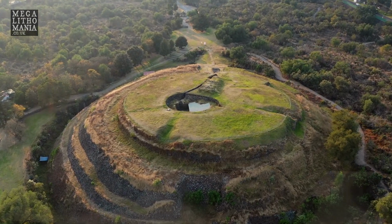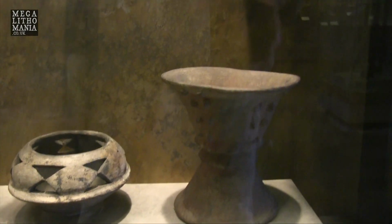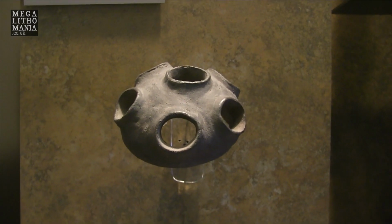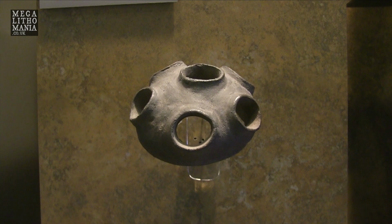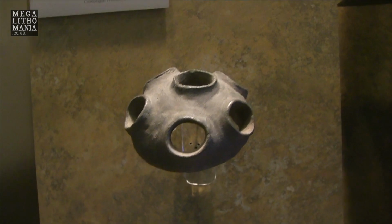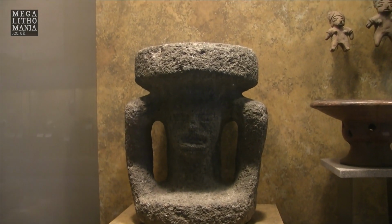So these beautiful ceramic pieces were found in Cuicuilco, as was this one here. What on earth that was used for is unclear. That could have been incense. It seems like it was some kind of perfume or incense that was used. This was also used for it as well, found at a nearby site.